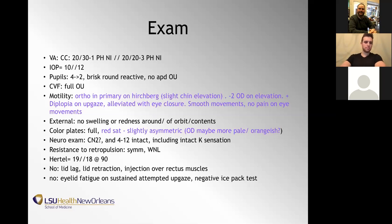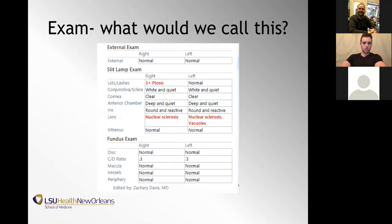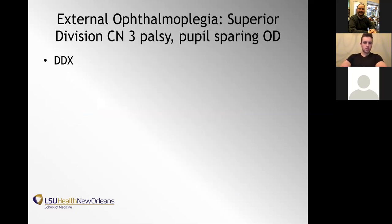No lid lag, no retraction, no injection over the rectus muscles, and there was no eyelid fatigue, and she had a negative ice pack test. Her slit lamp exam was significant for ptosis in the right eye, and she had cataracts, but otherwise her exam was normal. So she had a superior division cranial nerve 3 palsy.